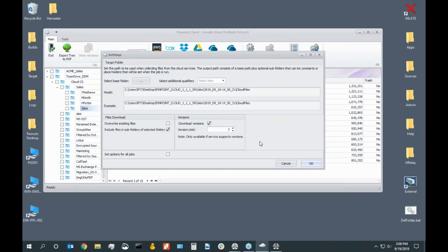So here's our settings. As you can see, we can download different versions, and we can pick the version limit. We can also include your subfolders and selected folders, and then we have additional qualifiers up there. And those qualifiers, for those that have used Pinpoint Labs products in the past, allow you to create variables, so you can add the cloud service or the date time that the process took place, or the user that's logged in at the time. So those are available to you as well. We'll just go ahead and close out of there.